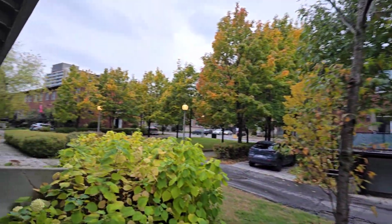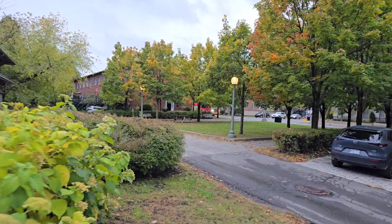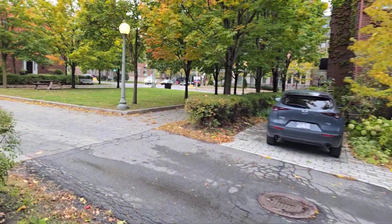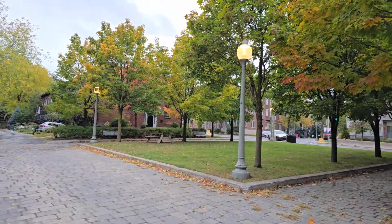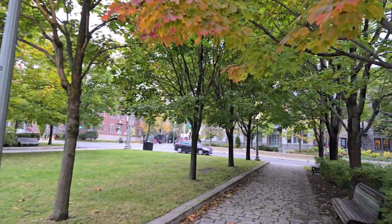Oh, here a response. Bonus! Pumper 234. Heading eastbound, so there you go. Nice catch there. And anyway, so we'll do a little walking video here.